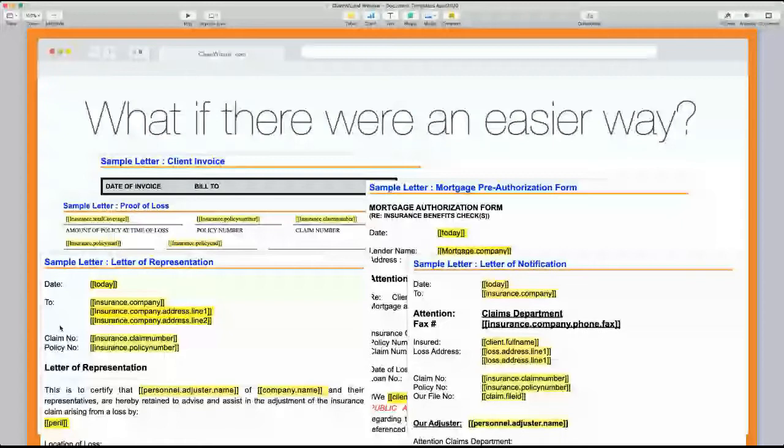I do have samples, and I have additional samples from everything else that I've ever sent people that I made just for this webinar. So you'll have extra stuff on top of that, including a closed file review document, because I do believe that you should be creating documents for your own internal use as well.